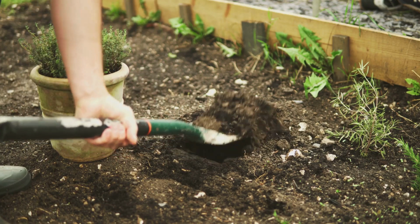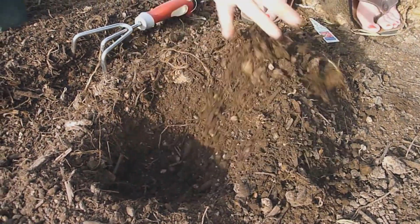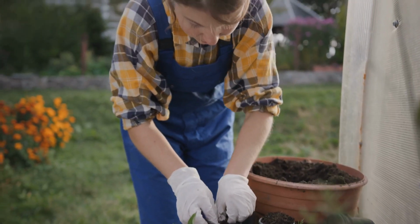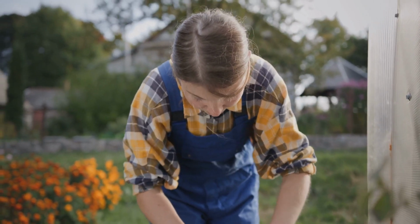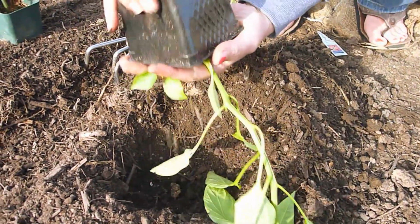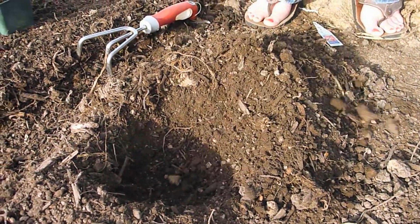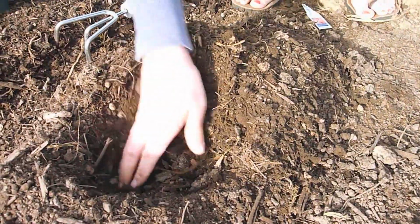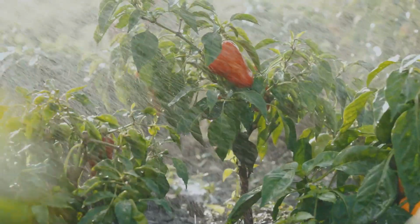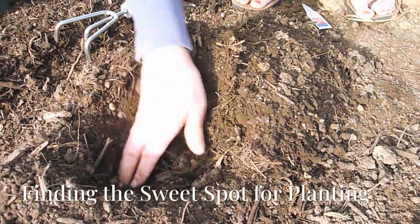Dig planting holes that are slightly larger than the root balls of your pepper plants. Space the holes 18 to 24 inches apart, depending on the mature size of your pepper variety. Gently remove your pepper plants from their containers, being careful not to damage their roots. If the roots are circling tightly in the containers, loosen them gently with your fingers before planting. Place the pepper plants in the planting holes at the same depth they were growing in their containers. Backfill the holes with soil, gently firming it around the base of the plants. Water the plants thoroughly after transplanting to help them settle into their new homes.